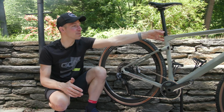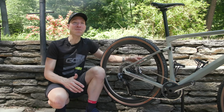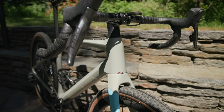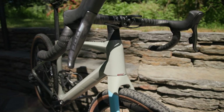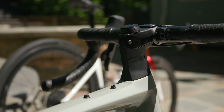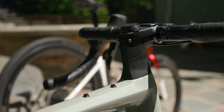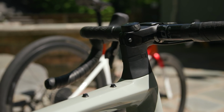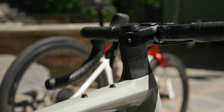You add in the D-shaped seat post and tires up to 45 millimeters, and you'll have an even softer ride out there. So moving up front, we've got the slack 70-degree head angle, which creates that long and stable feel. Then we've got a very neat and tidy cockpit right here. BMC has been able to integrate the cables directly into this bike without making it look super crazy.